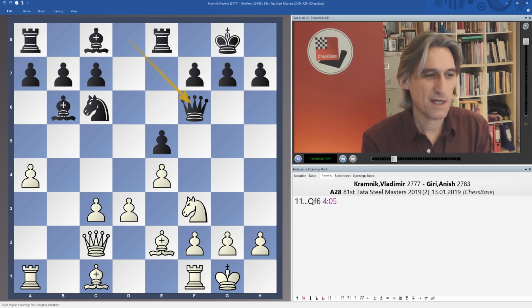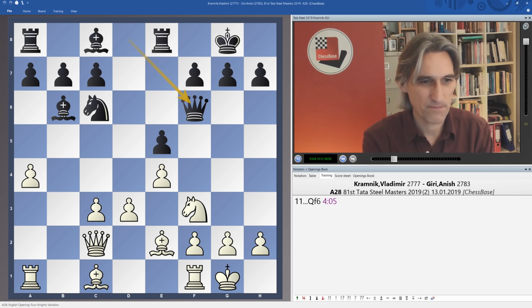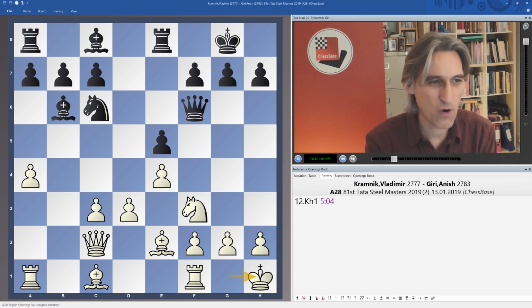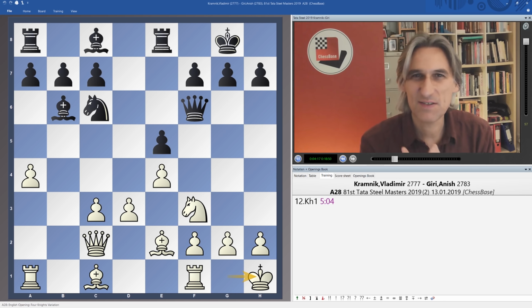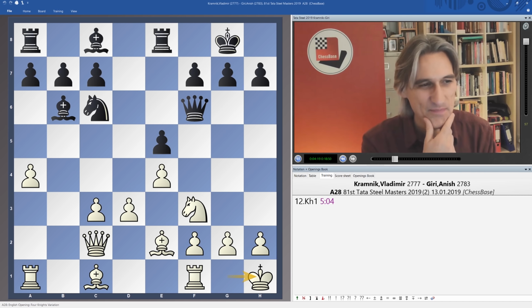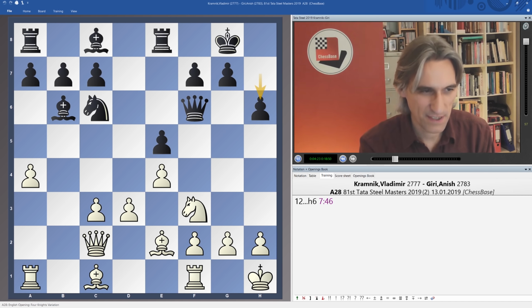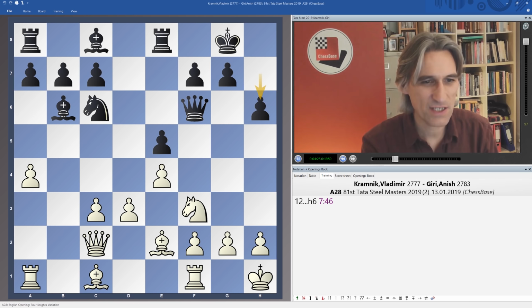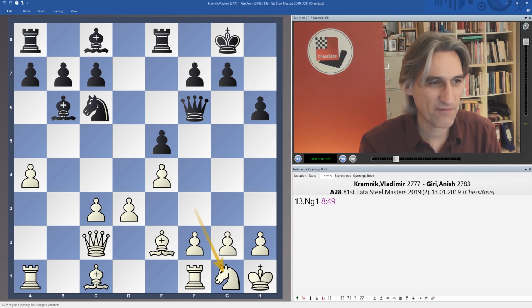And now, Kramnik's plan that he embarked on is really extraordinary. He played king h1. And this is so typical of his direct play. Let's see what happened. h6, okay, preventing bishop g5, and now knight g1. An outrageous move, just gunning for f4.